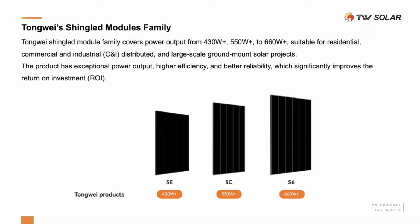With this full line of products, we hope to help our customers with their projects, either rooftop, represented by the 5E family. We also have an even smaller one, the 5K, to meet the requirement for the European markets, where in some countries or regions the module cannot exceed 2 square meters in size. The 5K is, I believe, 420 watt or so. With this full line of offering, we hope to serve our customers in residential, C&I, as well as large-scale ground mount projects.